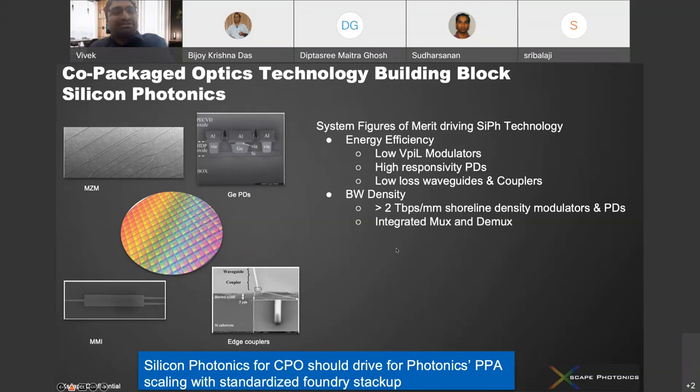And another technology that would be needed for bandwidth density purposes is integrated MUX and DMUX. And you really need a smaller pitch of all these optical IOs for coupling the light. MUX and DMUX is nothing but having multiple wavelengths multiplexed together on a single waveguide. As we can multiplex multiple wavelengths on a single waveguide, you drastically reduce the footprint needed for communicating these high bandwidths. You can actually transmit 2 terabits of bandwidth on a single waveguide, which is a few microns in width.